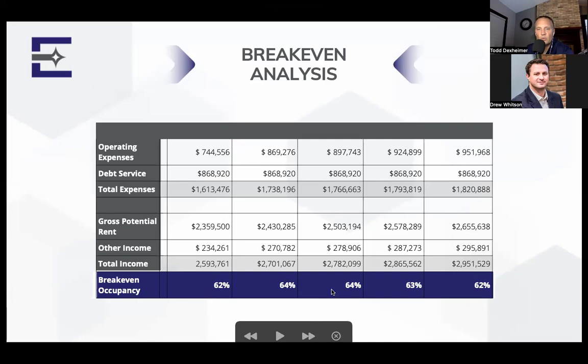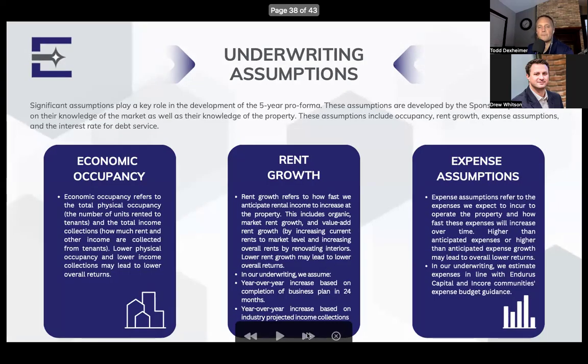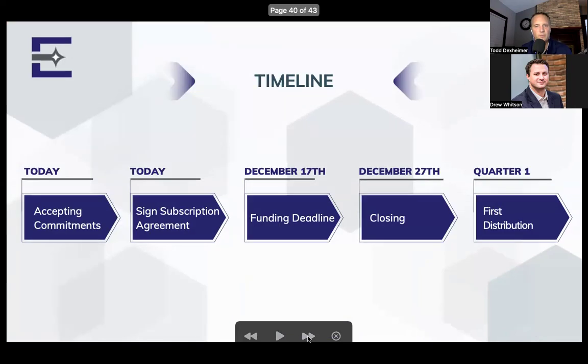If we're at 64% in year 2, year 3, year 4, year 5, you can see we can have some pretty low occupancy and still break even. Of course, again, nobody's happy, but we're breaking even. I think most people in the market want to see right around 75 to 80%. So you see how strong this property is.